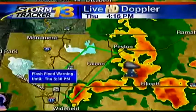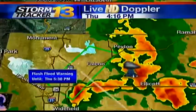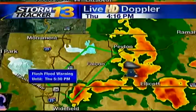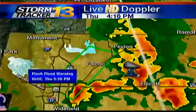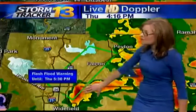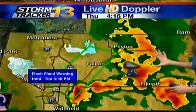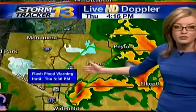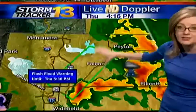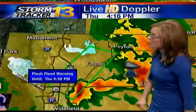Now, thankfully, that storm has dissipated somewhat as far as its intensity is concerned, but it's still producing the potential for hail across eastern parts of El Paso County. We're still seeing a bit of that rain just to the north and east of Whitefield. The severe thunderstorm warning, though, for the time being, has been allowed to expire. We are only tracking a flash flood warning that will stay in effect until 5:30 for that green box on your screen. That includes Falcon south into Colorado Springs.